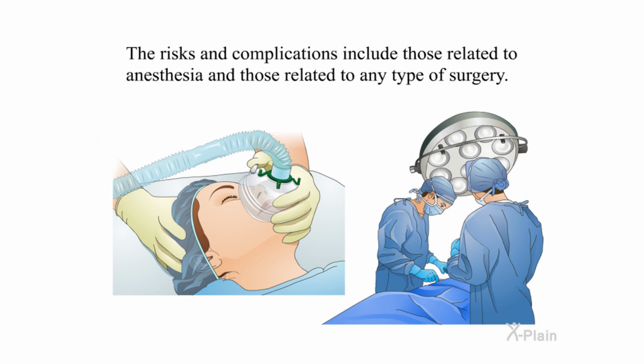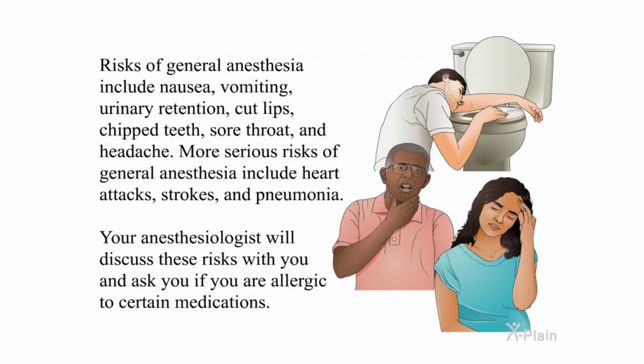The risks and complications include those related to anesthesia and those related to any type of surgery. Risks of general anesthesia include nausea, vomiting, urinary retention, cut lips, chipped teeth, sore throat, and headache. More serious risks of general anesthesia include heart attacks, strokes, and pneumonia. Your anesthesiologist will discuss these risks with you and ask you if you are allergic to certain medications.